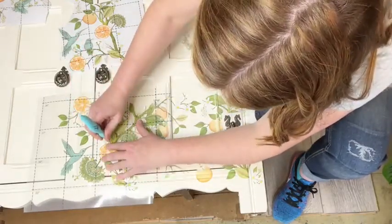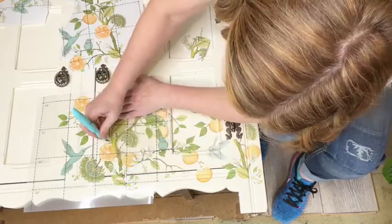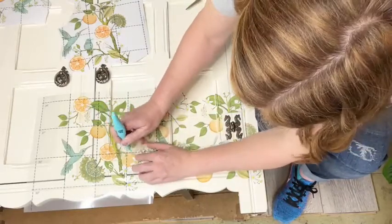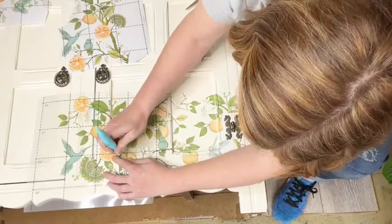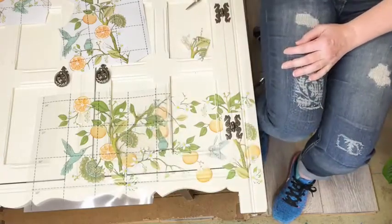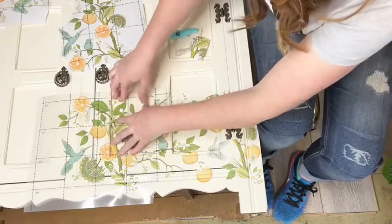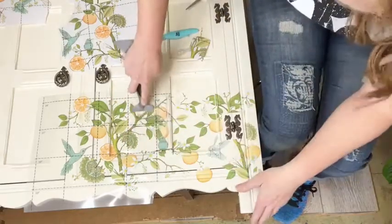I'm going to start here so I can see what I'm doing. And then go here and go back that way. Is it okay? So I'm finding it easier to start somewhere in the middle rather than try and start in the corner. And then we can just press that in. Get that done.